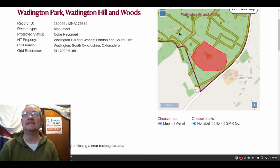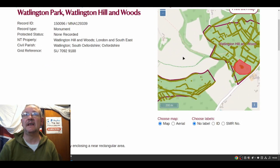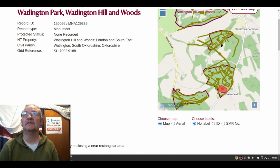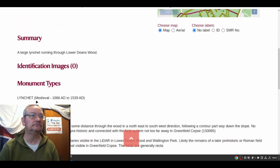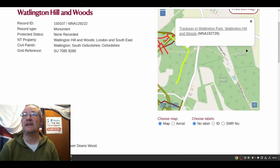So that's that. Now we can scroll out a bit. So you've got this field here, and these fields here. So that's right next to all this activity. Now the rest of the site, you've got some activity up here. So if I click on that thing, Lower Dean Woods, Lynchet. So all in amongst the woods. What does it say? Lynchet Medieval 1066. So that's pretty good. What's this thing here?